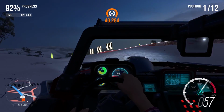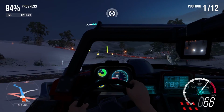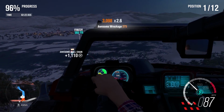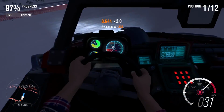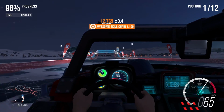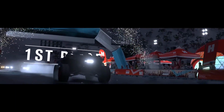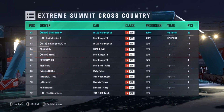I braked way too late for that corner and still went right around it, no problem. It's very easy to drive. It's a very easy driving car. Oh, God. I think someone's coming up behind me. Nope, we're good. We are going to win the final race in the Warthog. Yeah, it's just easy driving.